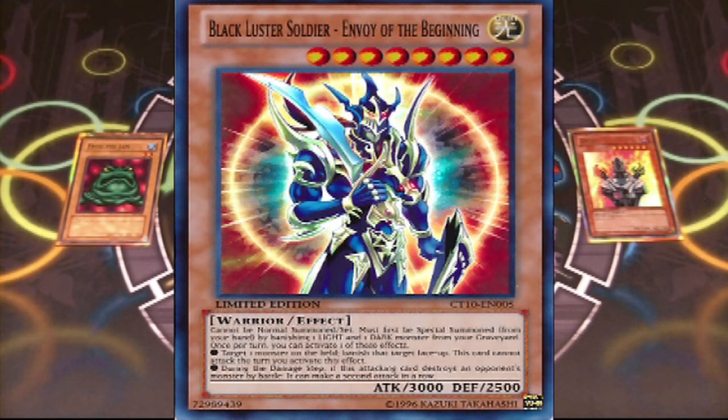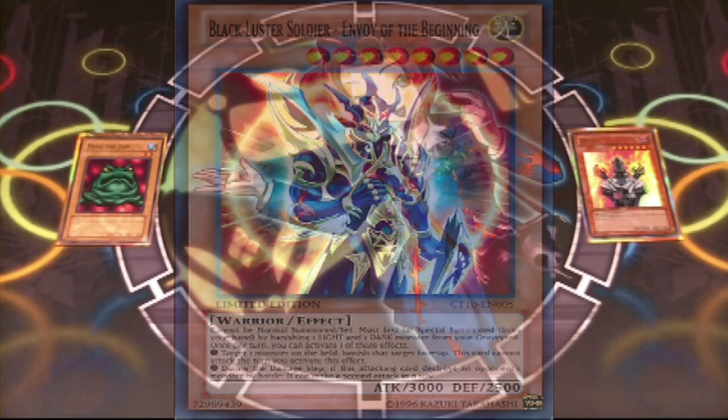Blackluster Soldier, I've had him. I've had the first edition of Invasion of Chaos one for many years too, so I'm kind of partial to that card too. But I feel as though it's a fair price. If not, it should go up even more, just because it's good in any format. Yeah, in those two circumstances with HARPIE'S Pet Dragon and Blackluster Soldier, it doesn't really make any sense for a reprint to be worth more than the original, because the reprints are usually easier to get a hold of.